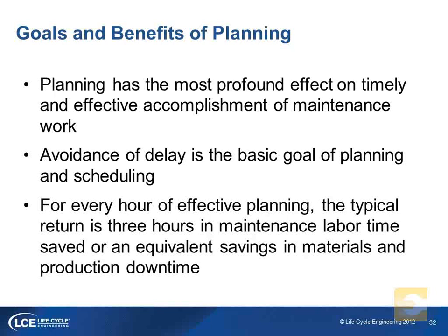Planning does have the most profound effect on timing and effective accomplishment of the maintenance work. I can tell you from my personal experience when I worked in production and when I was a plant manager, if my most critical piece of equipment went down, the first question I was going to ask my maintenance group was how long. So over time, we could start drilling into some more educated guesses on how long that equipment should be expected to be down for.